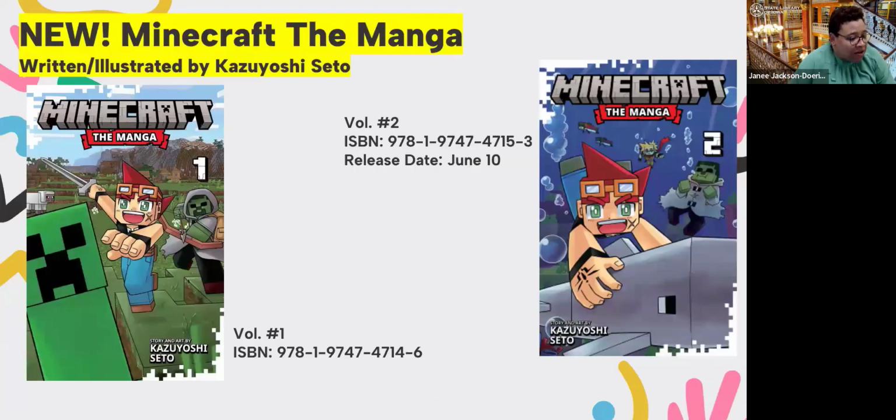And Minecraft. Minecraft is still big, especially the chicken jockey. All this whole thing with Minecraft, the movie. Now they're getting on the manga bandwagon. So Minecraft, the manga, is written and illustrated by Kazuyoshi Sito.